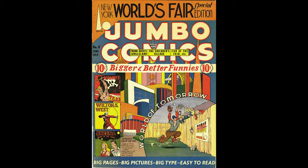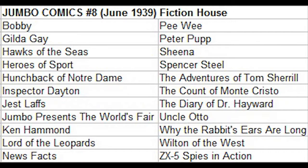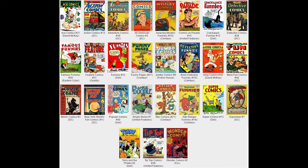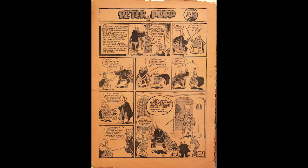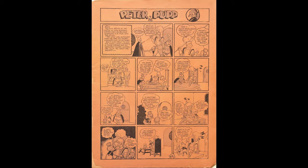Jumbo Comics number 8, June 1939, published by Fiction House. This is the third comic book on the newsstands this month with a cover dedicated to the 1939 New York World's Fair. Gerber gives this issue an 8. Oversized comic. This could not be graded by CGC. This is the last oversized issue of this run. There's a mile-high pedigree copy of this book. It's the final oversized issue, which went on sale April 6th, 1939.